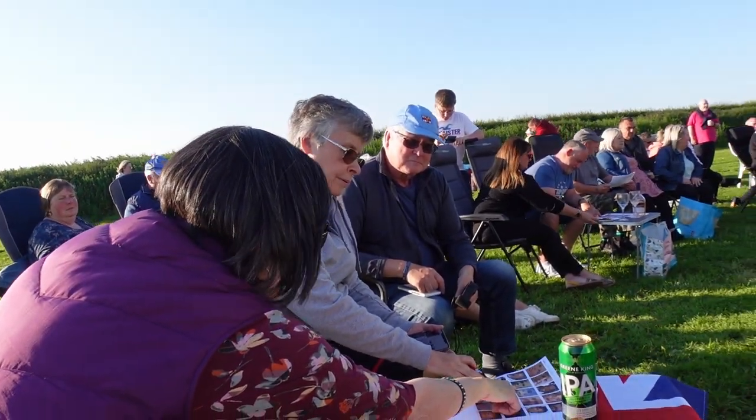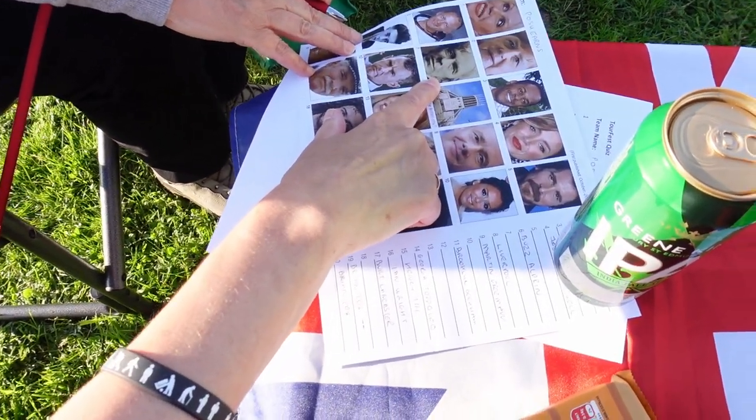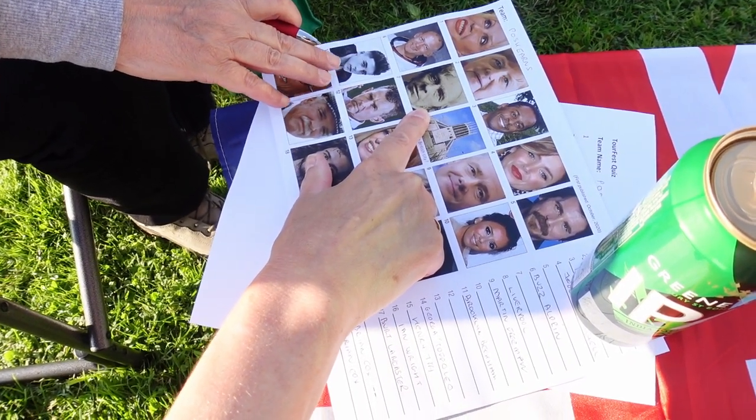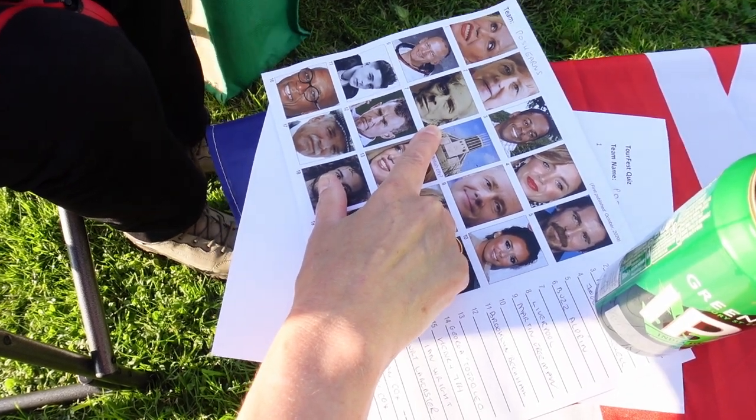Let's have a look. So Jenny's in charge of the pen, and look here. A president. Yeah. You look so Abraham old, Lincoln? Doesn't he? Is he Abraham Lincoln? No, I don't think so. But... yeah.